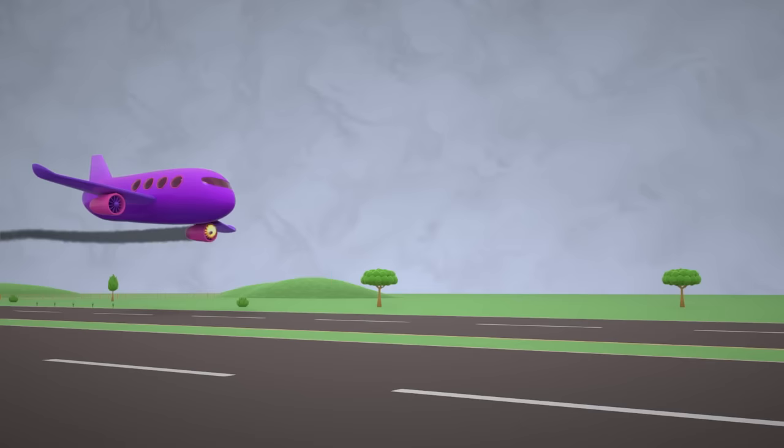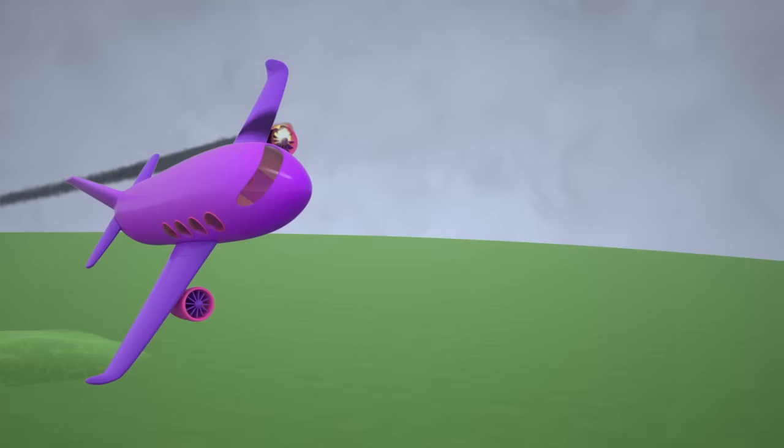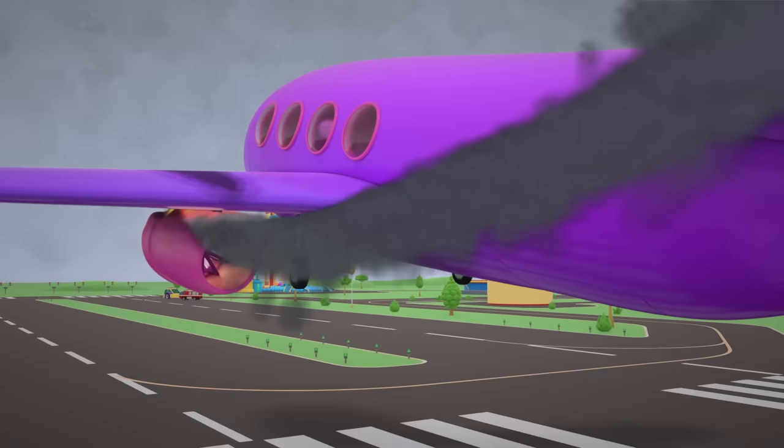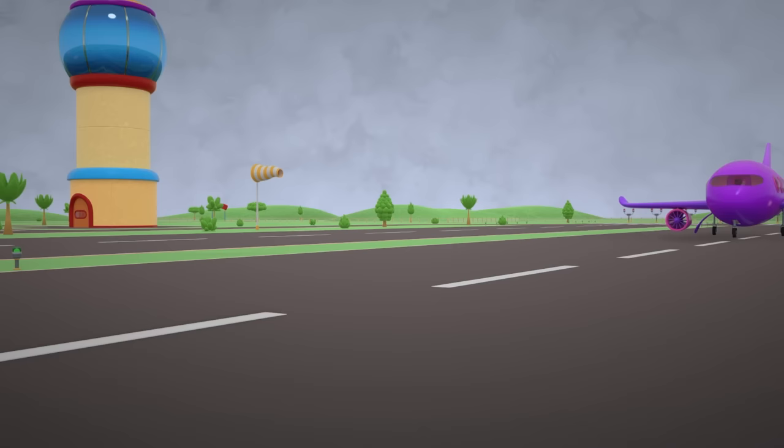The engine that's on fire is stopping the plane landing. That didn't work. Let's try landing a second time. Do you think the plane will manage it this time? Yay! It's landed!